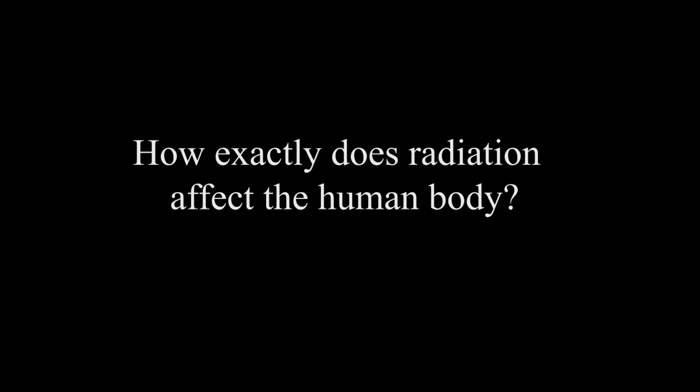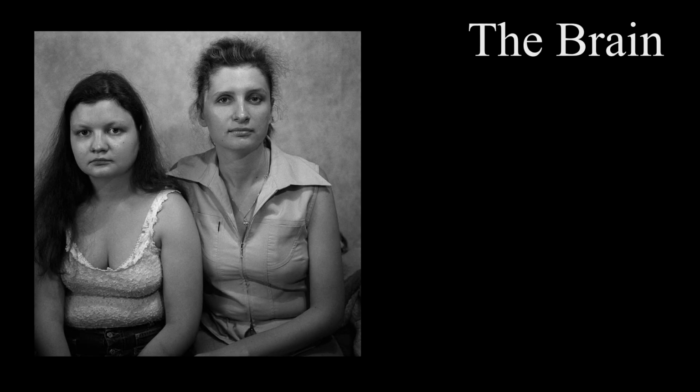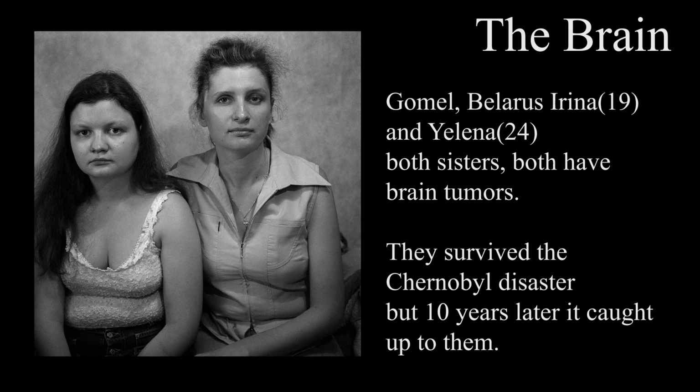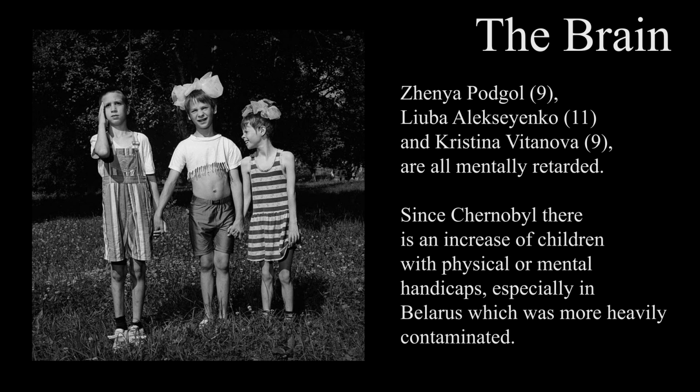But how does radiation affect individual parts of the human body? The hair. The losing of hair quickly and in clumps occurs with radiation exposure at 200 REMs or higher. The brain. Since brain cells do not reproduce, they won't be damaged directly unless the exposure is 5,000 REM or greater. Like the heart, radiation kills nerve cells and small blood vessels and can cause seizures and immediate death.